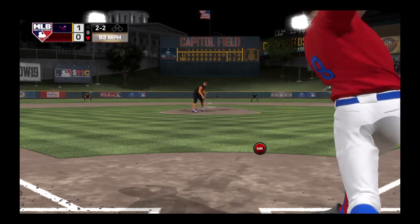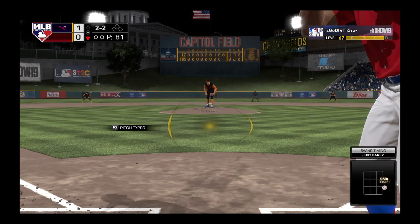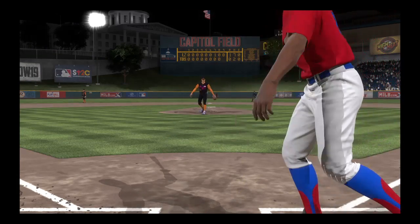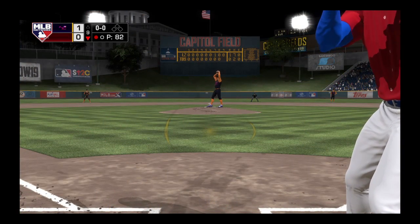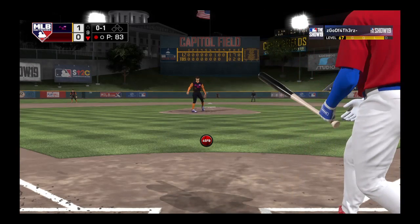2-1 pitch is a sinker swung on and missed. 2-2. That is such a tough pitch to lay off right there, but you have to find a way. There's nothing you're going to do with that low sinker except foul it into your shin or hit a ground ball to the left side. Made a miss on the off-speed pitch that time. Willie Stargell is sent packing for the first out in the bottom of the ninth.